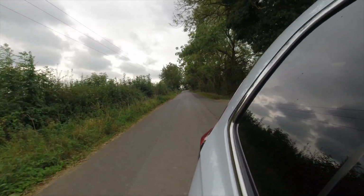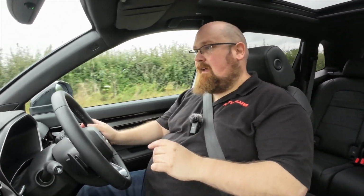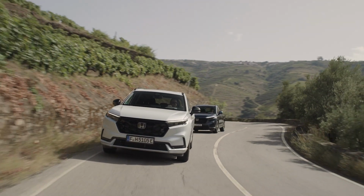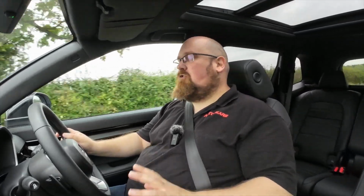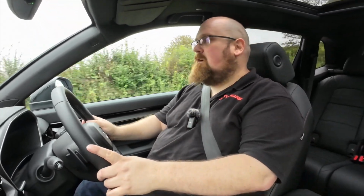Now, this is essentially the top of the range of the CRV. So you've got a top of the range trim level, but also you've got the plug-in hybrid as well, and you can't get the full hybrid with the Advance Tech. That is the plug-in, and that is reflected in its price tag as well, just a smidge over £53,000. So the new CRV in plug-in form is not exactly cheap, but if you go for the full hybrid version, you do get a huge amount of standard equipment.